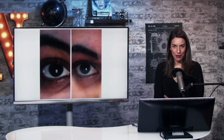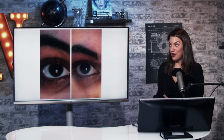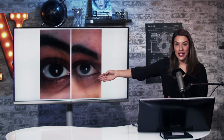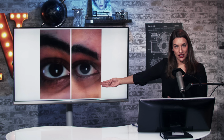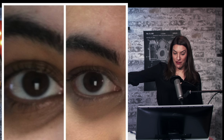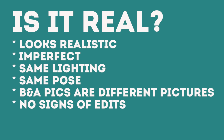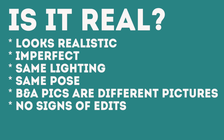And then this is pulled from a product page, a review, and this person did this photo themselves. They're not a professional, they're really not good at it, and these are terrible pictures, but I think this is a very accurate representation of how a product would look. In the first picture, things are a little bit darker under her eyes. In the second, you can see the pigment added under her eye. And if it looks realistic and it doesn't look perfect, it's probably an accurate before and after picture.